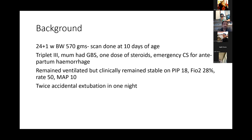This is day 10 of life, and at the time I did the lung ultrasound, the baby remained ventilated since birth on PC-AC, volume guarantee. The required pressures were about 18 and the MAP was about 10. The oxygen was all the time below 30%.